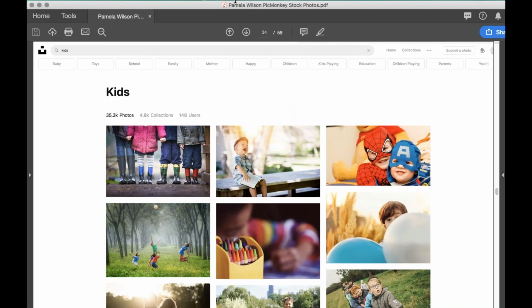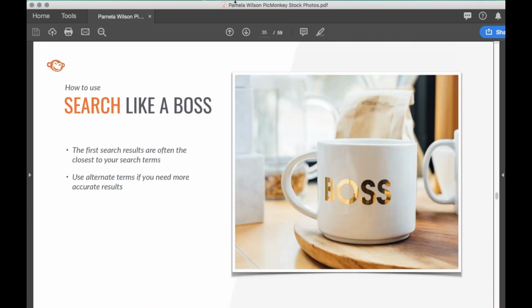So I highly recommend you get to know how the search function works on your favorite stock photo sites and just really dig in so you can find what you need faster, because that's what we're going for. So as I said, the first search results are often the closest to your search terms, and just use those alternate terms if you need more accurate results if what you're seeing isn't quite on.